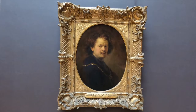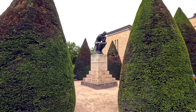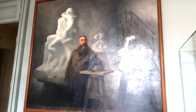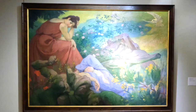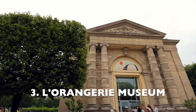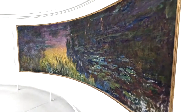City like Paris, how do you pick the top three art museums when there are dozens to choose from? My answer, pick the classic museums that made Paris famous over the last century. My pick for number three, L'Orangerie with the amazing Monet water lilies.